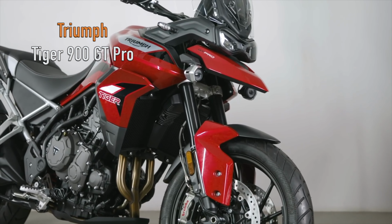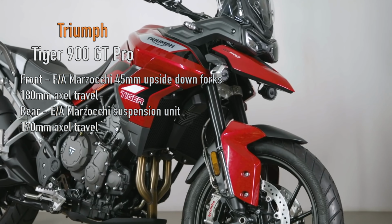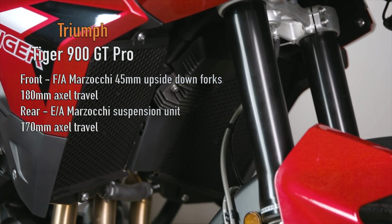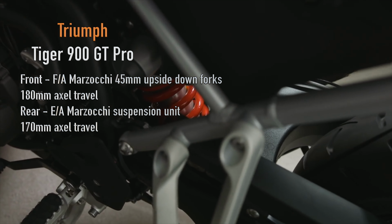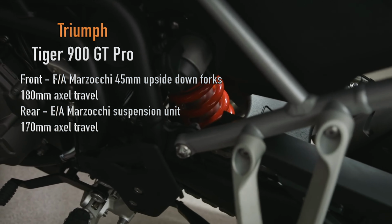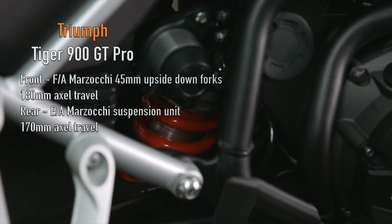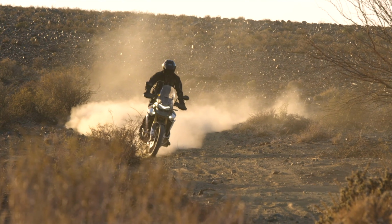On the other hand, the Triumph Tiger 900 GT Pro has Marzocchi 45mm upside down forks with manual rebound and compression dampening adjustments. It also has 180mm of travel up front, and at the rear, another Marzocchi suspension unit which is electronically adjustable for preload and rebound damping. This also has 170mm of wheel travel. On the top spec Rally Pro, these are upgraded to Showa forks.